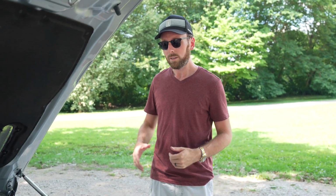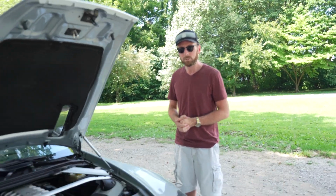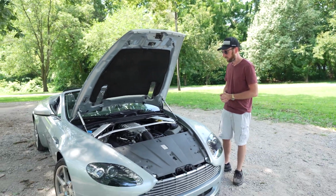Today we're going to show you a blast from the past, something a little different, unique, and what I consider, deep down in my heart, very, very special. One of my favorite car brands in the entire world, and today we managed to get our hands on one. It's not brand new, but it looks just as stunning as ever. Today we're going to give you a nice little overview of the 2008 Aston Martin V8 Vantage.